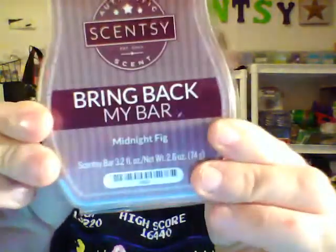I don't know. Like I said, it's just a very different scent. The description is earthy ripened figs and golden berries tempered by musky woods will open your eyes and captivate your senses. So this is a very interesting mix. If you want to smell it, let me know.